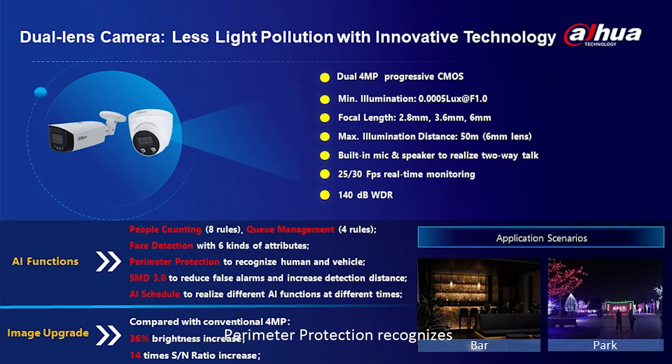Perimeter protection to recognize human and vehicles, which are the two main objects in the security industry. SMD 3.0 to reduce false alarms and increase detection distance. AI schedule I will talk about later as well, basically to realize different AI functions in the same device at different times. I will talk about this function in more detail at a later stage.